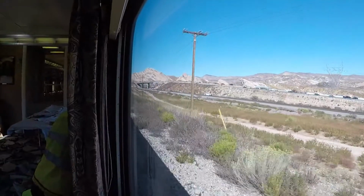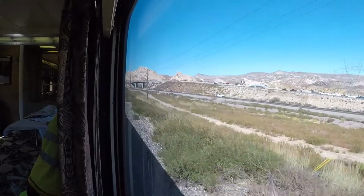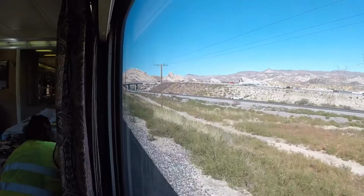The train crosses Highway 138 as it passes another well-known location known as Mormon Rocks.